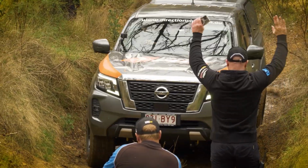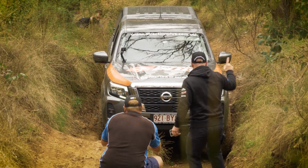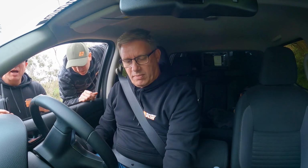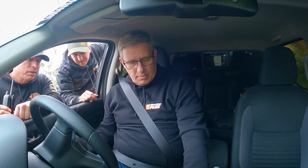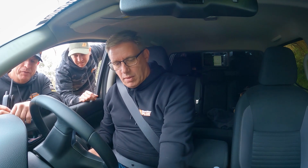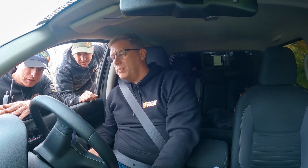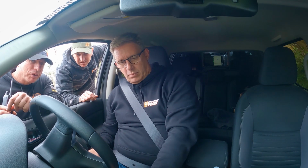Yeah, it won't work. I don't reckon you're in low range because you're using heaps of revs. I reckon that's why it's flashing at your forward drive. It's still flashing? Yeah, on that side. Right, okay, let's pop it into neutral. Yeah, put it back into high. High four will be fine. Yeah, all the lights stop flashing. I'll turn diff lock off. Turn the diff lock off, yep. Nothing flashing? No. Beautiful. Now drop it into low range while it's in neutral.